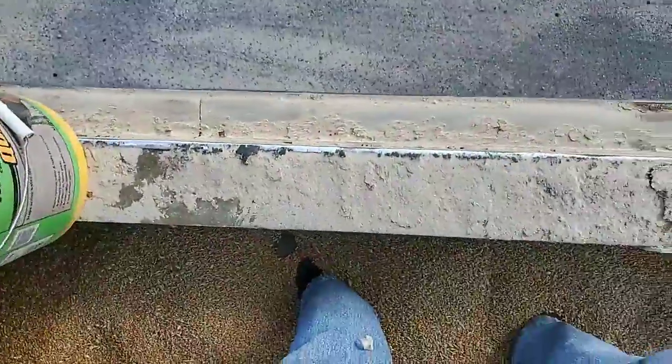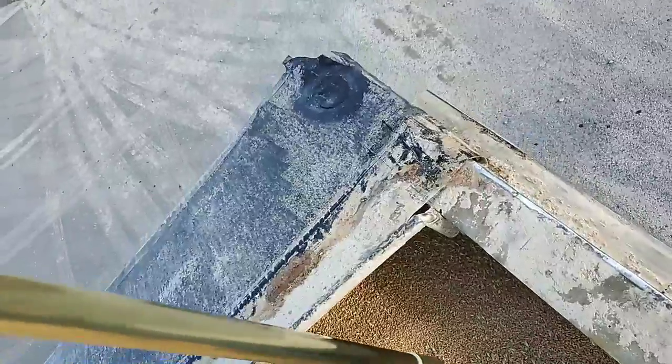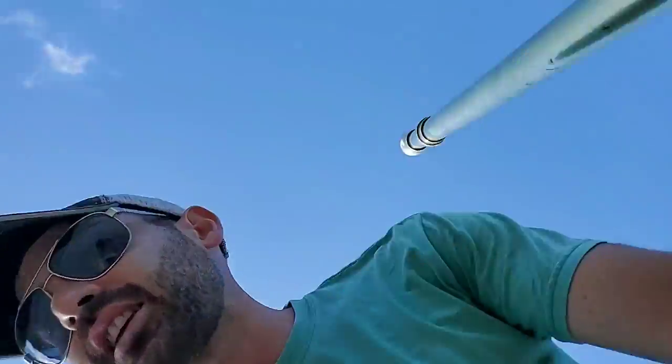Now I walk the edge of the trailer and stuff like that. People say that it's dangerous, but it's actually part of the job. And I love my job, because who gets to unload wheat trucks on a regular basis like I do?